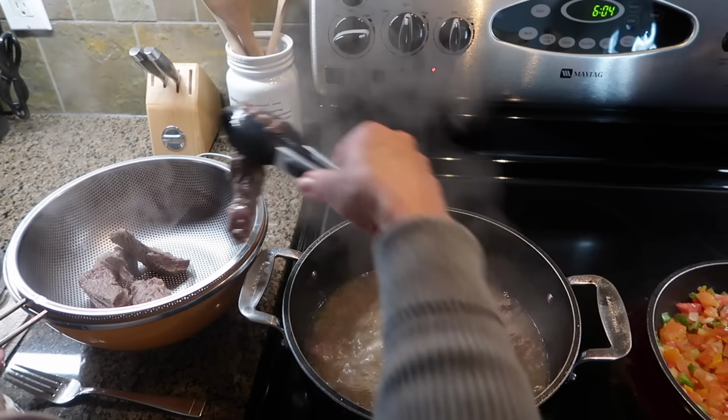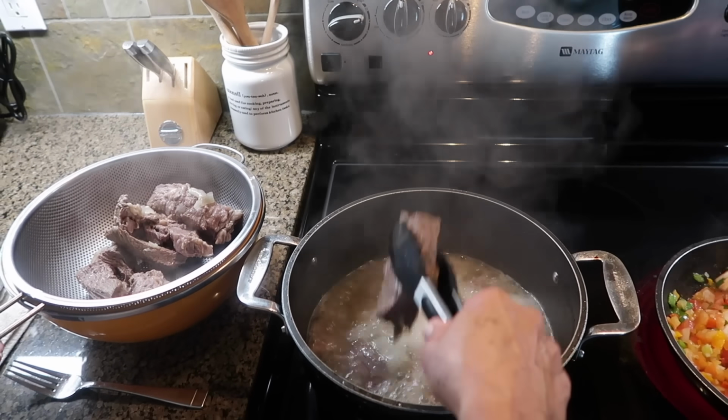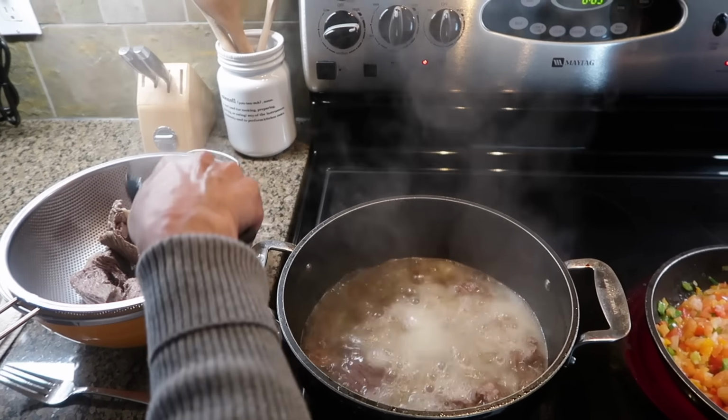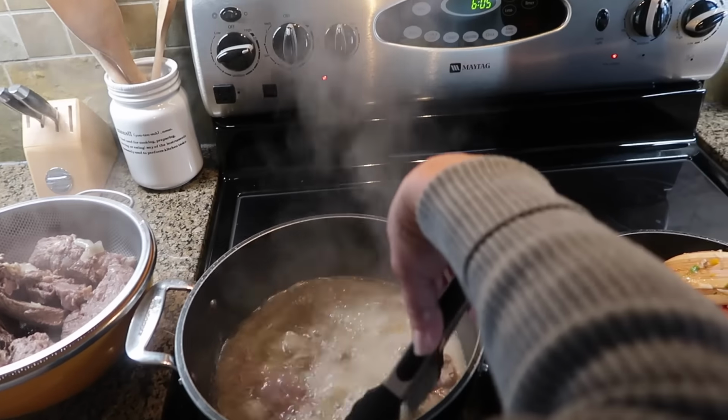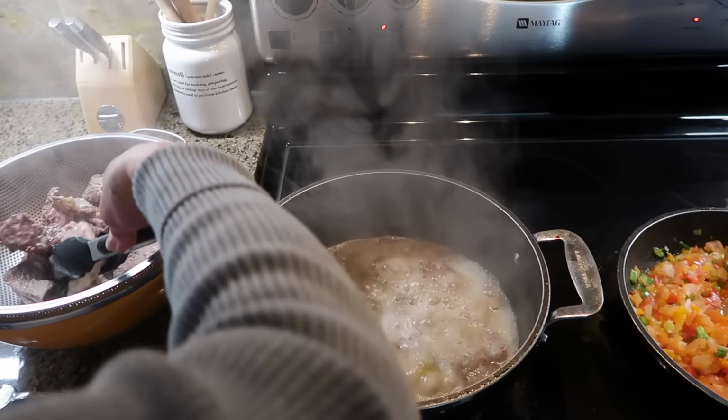Hey, Jack. Jack. Va a aprender a hacer pabellón y a hablar español. She's like, you're going to learn to make pabellón and speak Spanish.